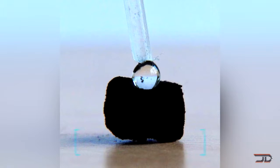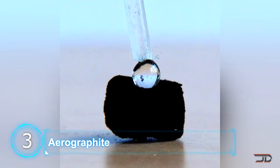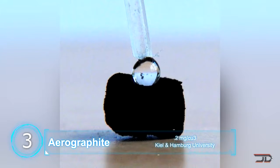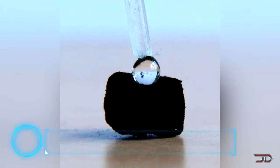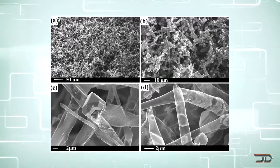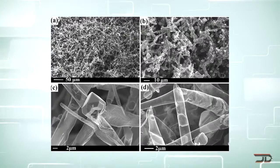At number 3, aerographite. Composed of carbon tubes, this material is electrically conductive, but it is also very strong. It can be compressed to about 1/30th of its size, and still retain its original shape. But on the flip side, it can actually handle 40,000 times its own weight.